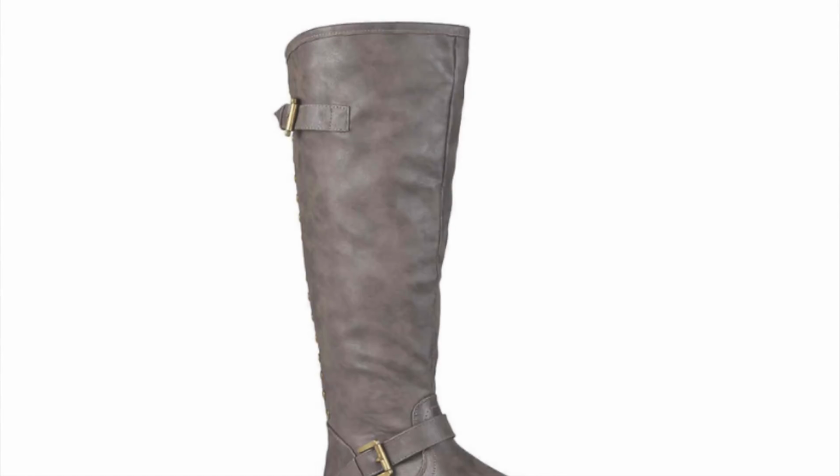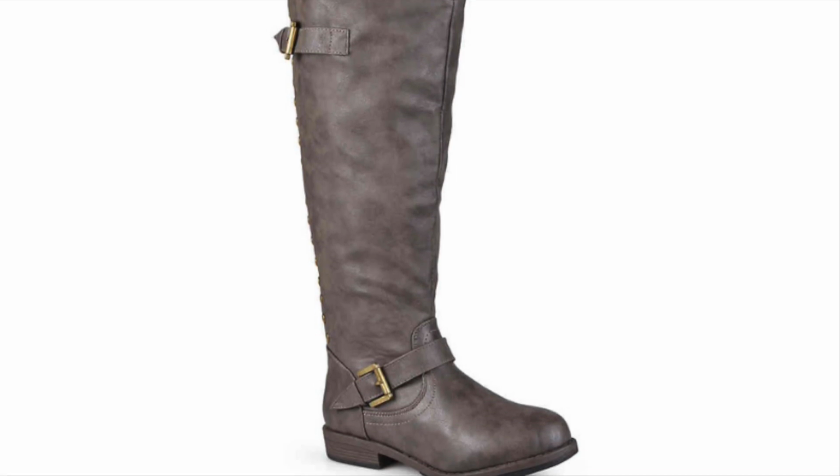But a pair that did fit me, I ordered another pair by the Journey collection from DSW, and I ordered them in this taupe gray color, and I'll insert a picture. And they fit, so I'm super excited, but they sent the wrong color. So I'm just kind of striking out with DSW right now, but they're also wide calf. They have this really cool studded red pop of color in the zipper, and it's like that for every color.